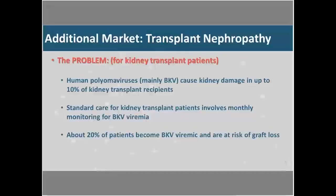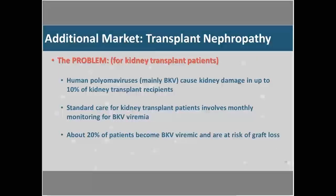Okay, so that market, again, I'm going to enthusiastically tell everybody about on a September 12th webinar, but the landscape is that this nephropathy is a big problem in kidney transplant patients. About 20% of patients become BK viremic, and what I neglected to say is that you must test kidney transplant patients for BK in their blood. This is standard of care, and that's an expensive test that requires physician visits.